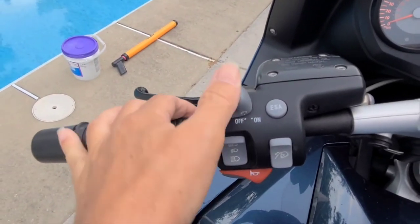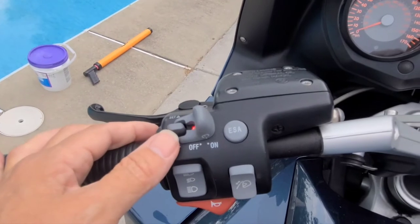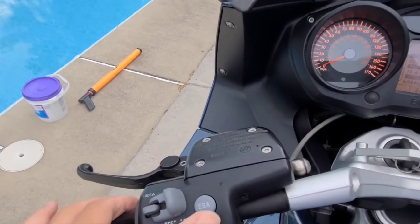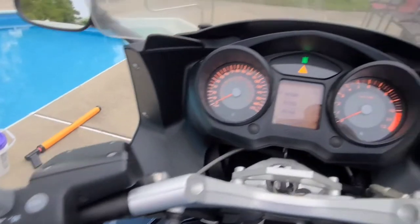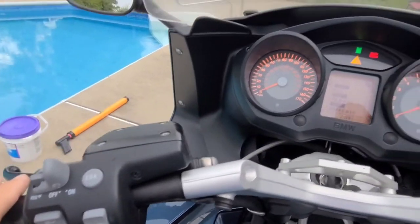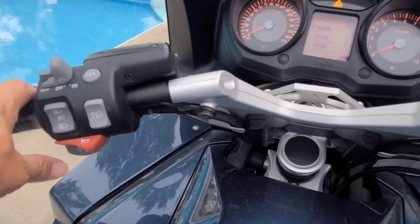Cruise control. Click that to the right. Engage. Set. Off. It has what some people call the passing headlight feature, where you just hit it and it clicks your high beam. Horn is rather loud.